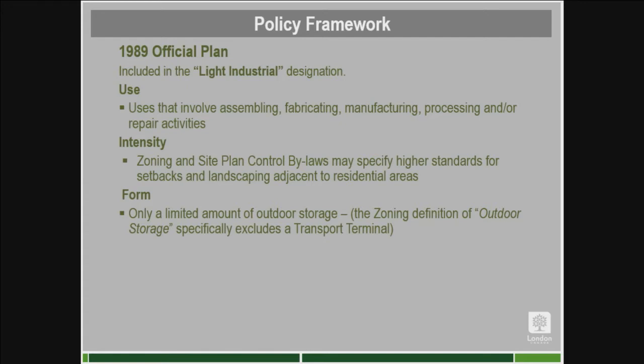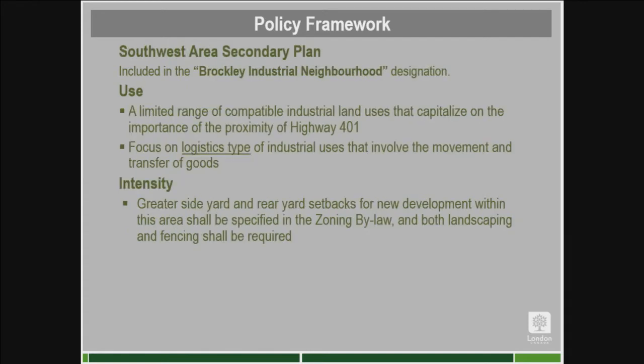In terms of intensity, there is a policy in the official plan that allows zoning and site plan control bylaws to specify higher standards for setbacks and landscaping adjacent to residential areas. So I just want to park that for a second because I'll talk about that in the zoning. And in terms of form, the official plan policies actually limit the amount of outdoor storage. Now, that may seem counterintuitive to this application, except for the fact that outdoor storage, that definition explicitly excludes transport terminal. So transport terminal is not considered outdoor storage for the purposes of the zoning bylaw.